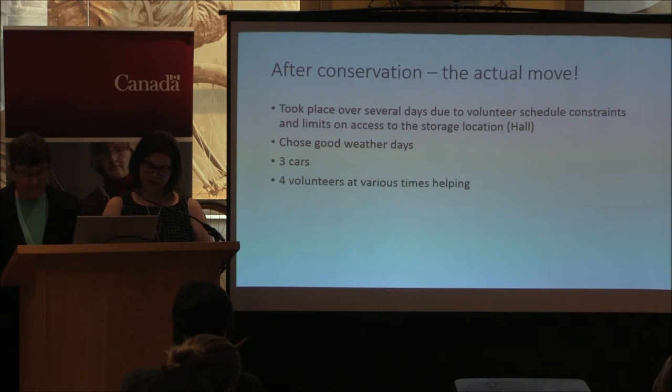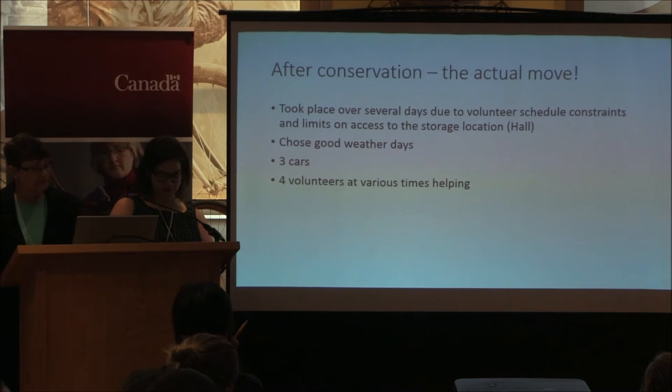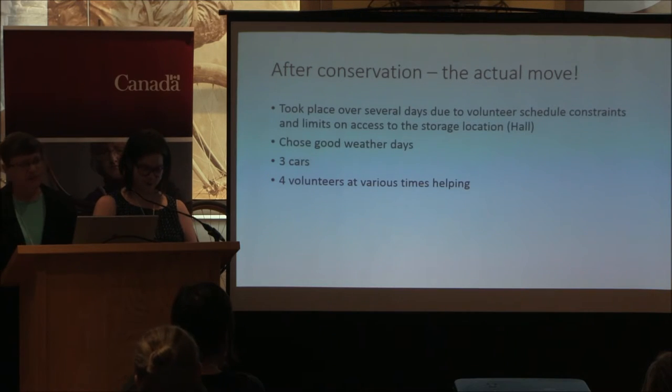So now we get to the actual move itself, which took place over several days due to volunteer schedule constraints and limitations on access to the storage location. We were also very constrained by weather patterns and could only work on the good weather days, which, as we know, in Nova Scotia, is a little bipolar. It was April, though.